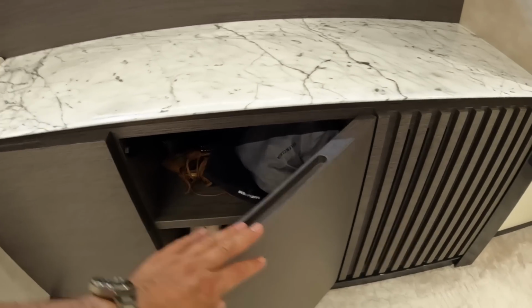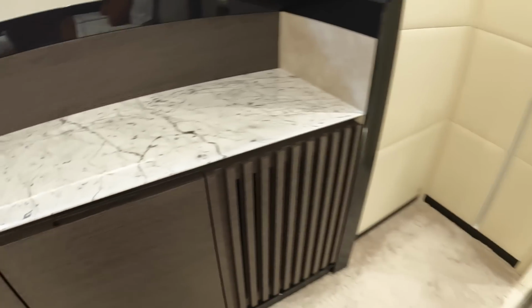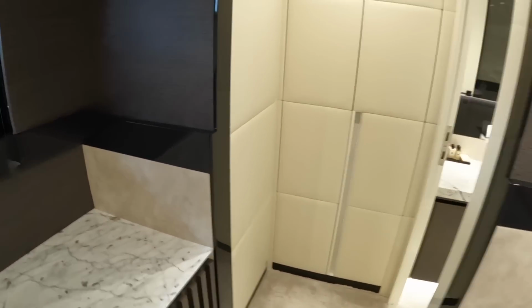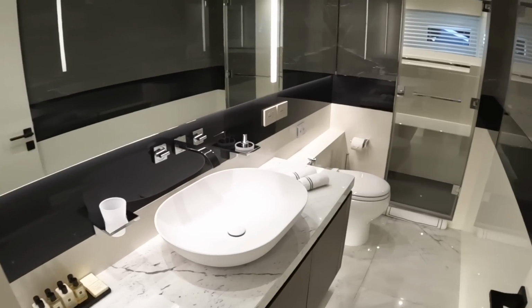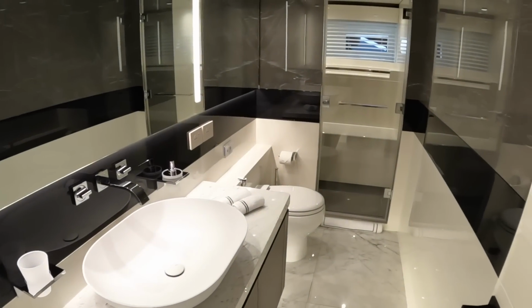Bit of storage here. And then if we come right on back, the wardrobes are back into this corner. So we've got one here, like so. And we've got another one tucked away just there, and drawers underneath. And then finally, if we come around this corner, we will find the ensuite.